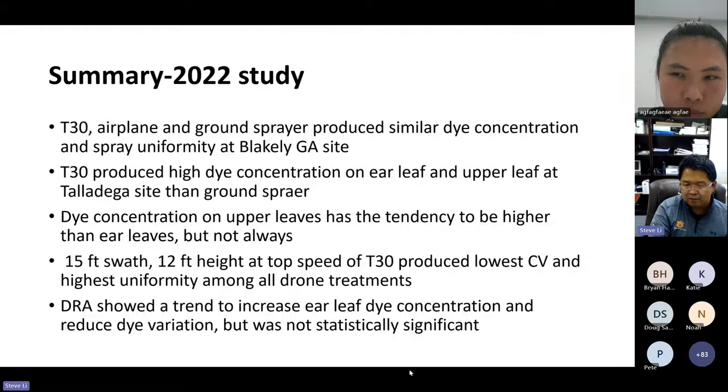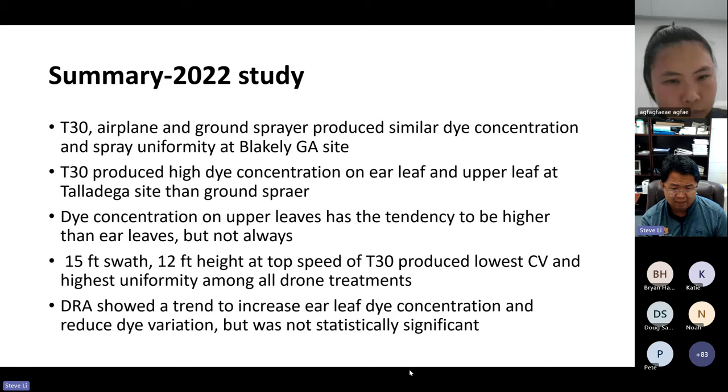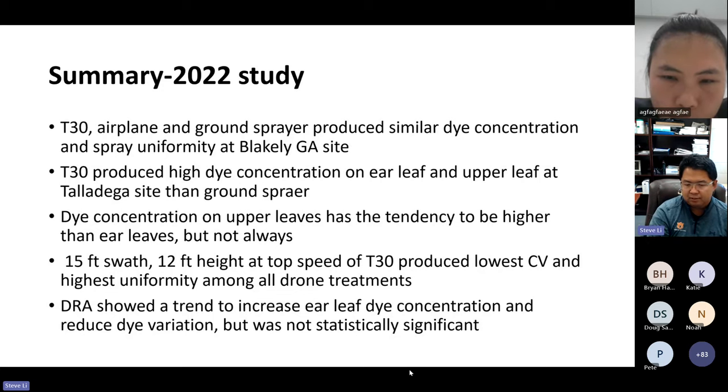We saw higher dye concentration on the corn ear leaf and the upper leaf as well at the Talladega site, in Alabama, compared to the ground sprayer, which is great. Misspelled sprayer there, I apologize for that typo. It seems that dye concentration on the upper leaf, the second leaf above the ear leaf, has a tendency to be higher than the ear leaf, but not always. This conclusion also agreed with our 2023 data. Sometimes you see the highest concentration on the top leaf, close to the top of the canopy. Sometimes the ear leaf has higher dye concentration. So it's not real uniform. There's lots of variation that you have to deal with when you work with aerial application. We test airplanes several times just the same way.